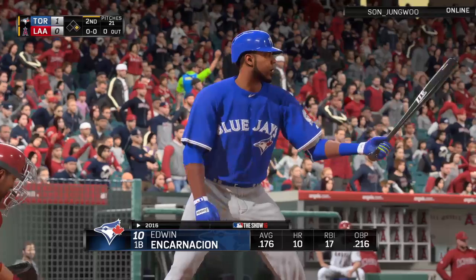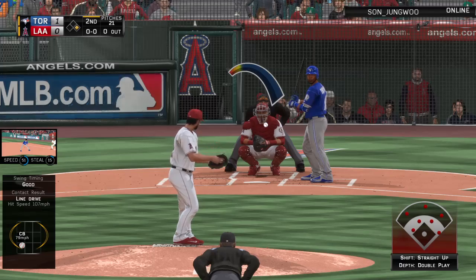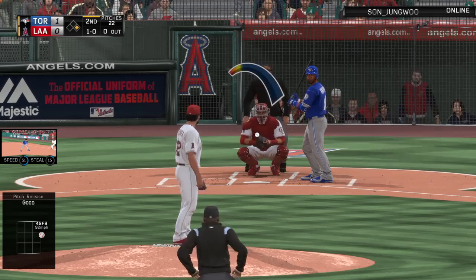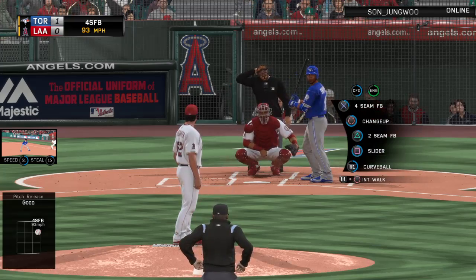Encarnacion will stand in now. Still struggling to get anything going offensively. Well, he hasn't looked good over the course of the season, but he is hitting over .450 in his last 10 games. In tight here with the first pitch fastball, that's 1-0. Now a fastball for a called strike. It's 1-1.